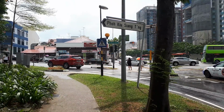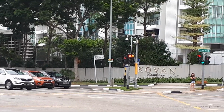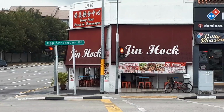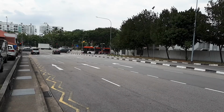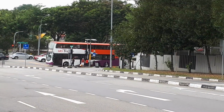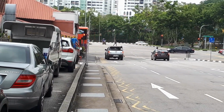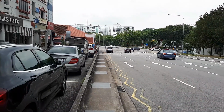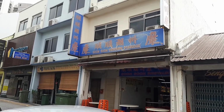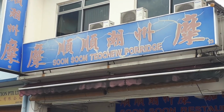And along Simon Road, you're going to walk here, cross the traffic light, and this is Simon Road itself, and we're going to go down this road. And once we cross over, so like I said, once we cross the road, we're going to head down this direction and walk past this row of shop houses until we reach this place called Soon Soon Teochew Porridge.